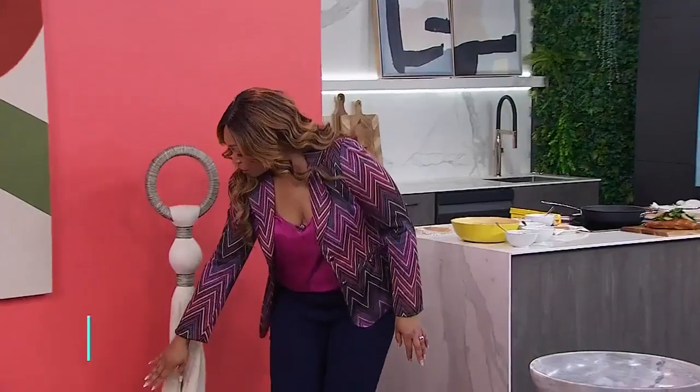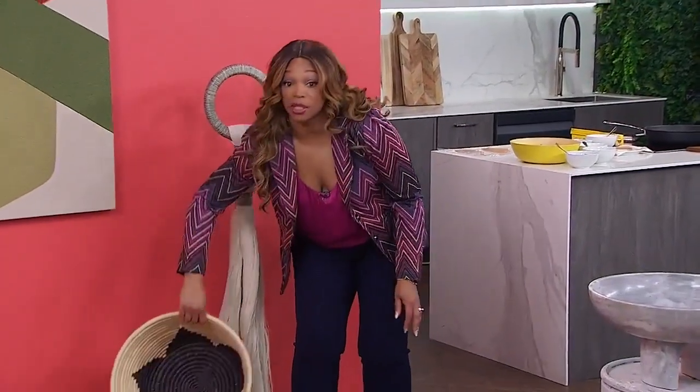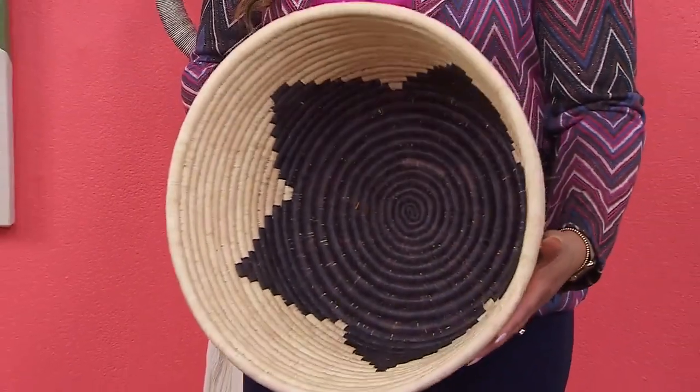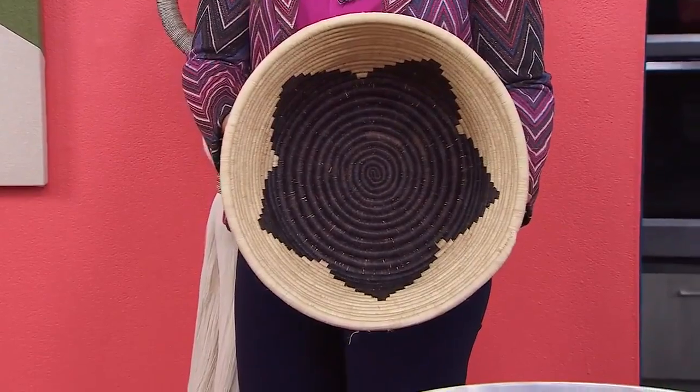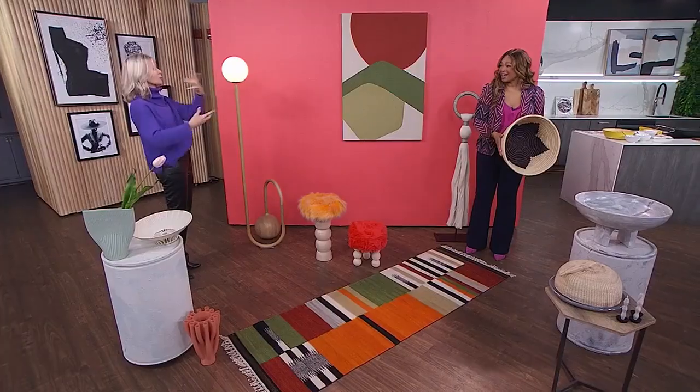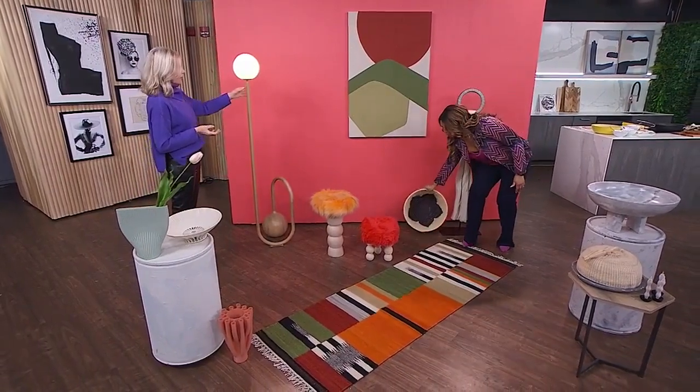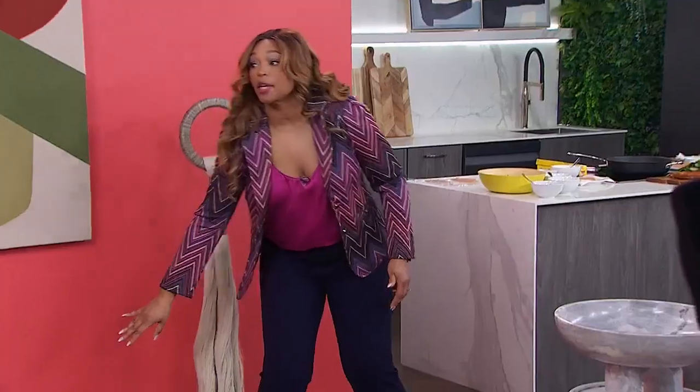Okay, and this one down here, I'm not sure if you mentioned it, but it's a gorgeous looking basket from Uganda, and it has a star center. It's really beautifully woven, and again, great for blankets, or just on its own on a table. It's gorgeous. It's lovely. You can even put firewood in there by the hearth.